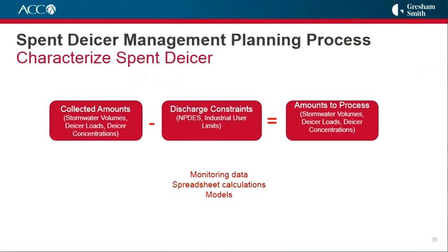In the simplest terms, what you collect minus what you're allowed to discharge is equal to the amount that you need to process. And so there's an exercise that every airport will need to go through in order to do that characterization. And that can be done through various combinations of monitoring data. Maybe it's data that you already have. Maybe it's data you have to go out and sample and analyze, some sort of calculation. And then there's a number of models that are available that really represent kind of the full deicer management process and are able to look at how all these different elements are linked together and what the impacts may be.